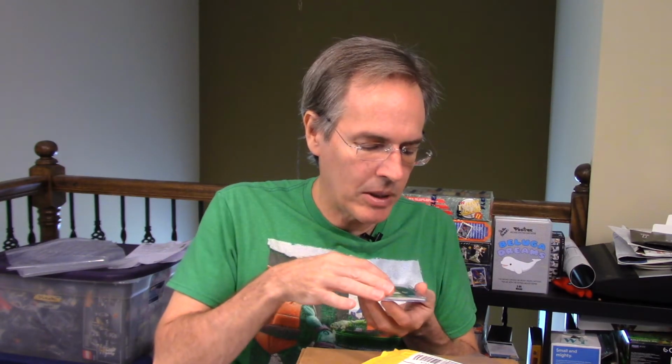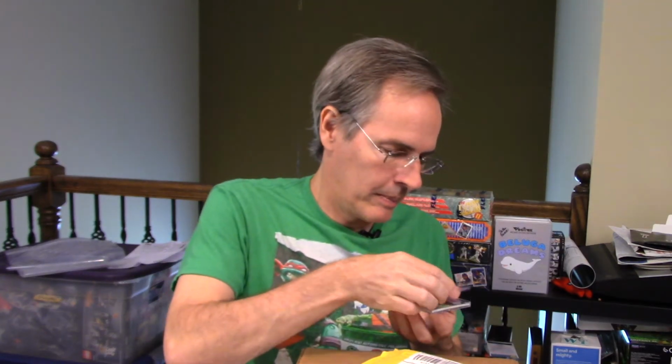And I haven't looked up the value of this currently. It's disappointing, even though it's free, it's still disappointing to have any kind of damage on that. All right. And last little envelope here before getting into the meat of the mail.